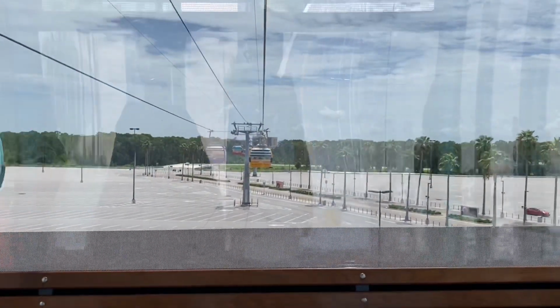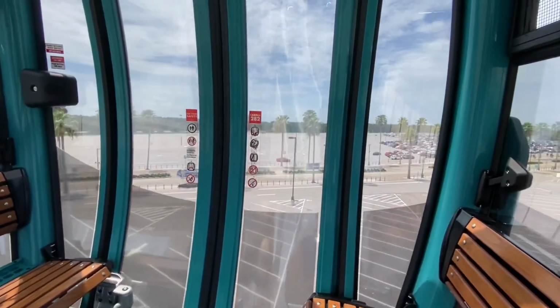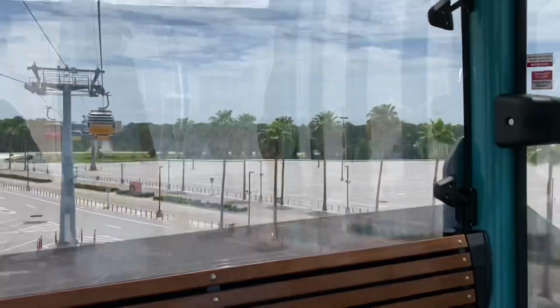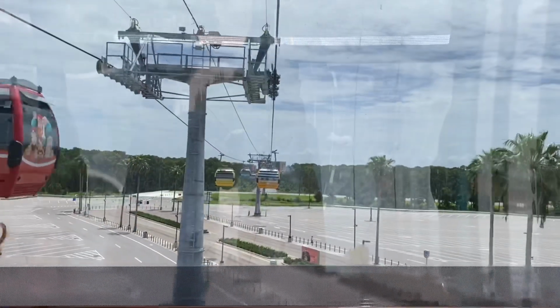Bye! There are none. Look, show the parking lot how empty it is. Look how empty this parking lot is. This is an empty parking lot. Look how empty this is. I have never seen this parking lot empty before.